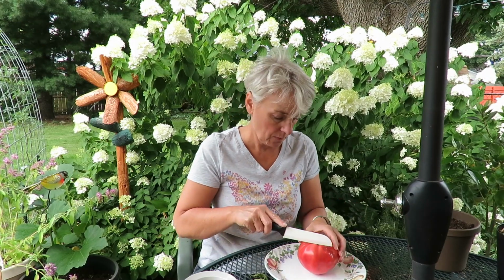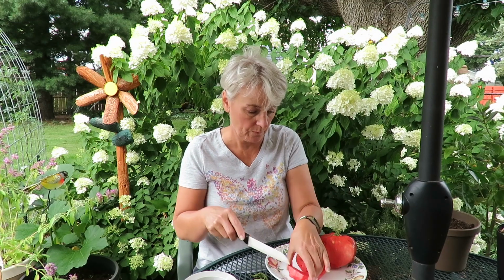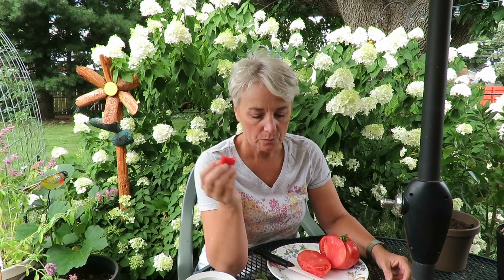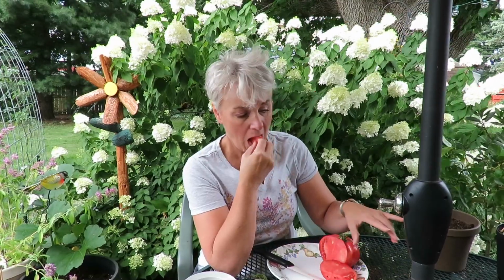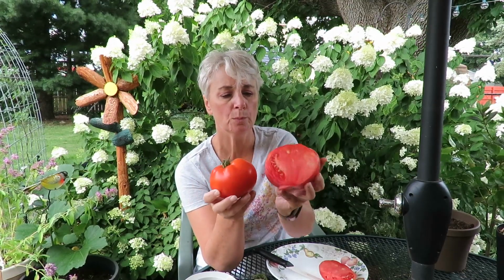I'm gonna taste it for you. It tastes like a beefsteak tomato, like what you want a beefsteak tomato to taste like. Lots of acidity, not too much sweetness, good tomato flavor, although my preferences would be a little more tomato flavor, but it's a very good tomato. Very good. It doesn't get real tomato orange. It's more pink. And this one's been sitting off the vine for 2 or 3 days.